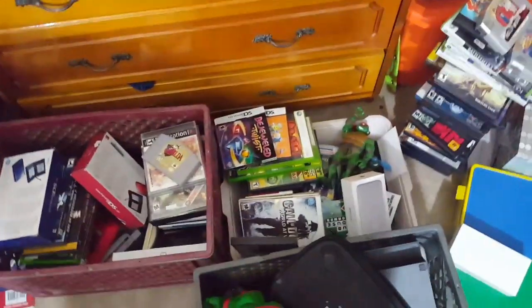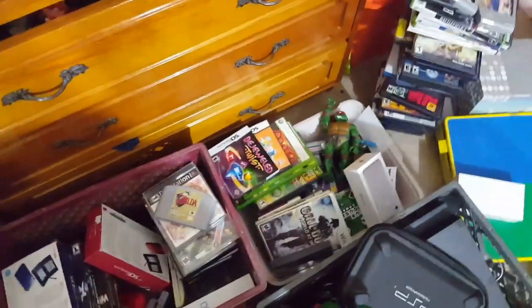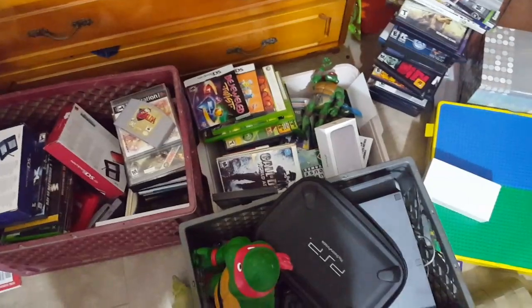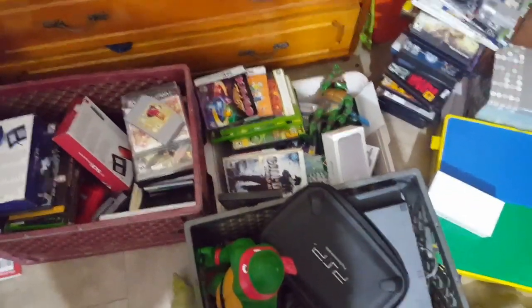I balked at that and said it was way too much money. He told me he'd do $400 plus a couple of boxes of stuff that I already had. I said no way, I could do $200 for everything. And then eventually we came to an agreement of $250 for everything I had plus all the video game stuff. So not all of it's here, but we'll kind of go through it.